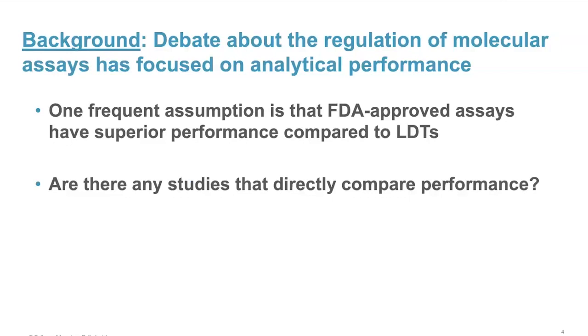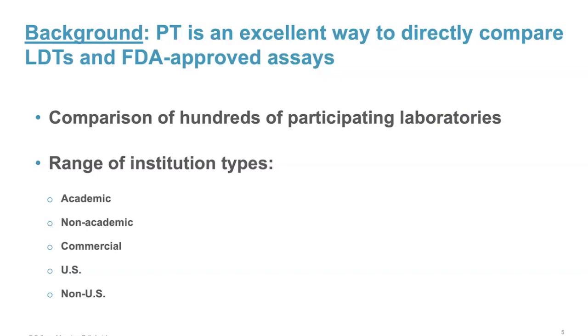We all know that there's an ongoing debate about the regulation of molecular assays that's focused on analytical performance. One of the frequent assumptions is that FDA-approved assays have superior performance compared to laboratory-developed tests. So it raises the question, are there any studies that directly compare performance? Proficiency testing, or PT, is an absolutely excellent way, if not the best way, to directly compare laboratory-developed tests and FDA-approved assay performance. It compares hundreds of participating laboratories, with a range of institution types, such as academic, non-academic, commercial, US, non-US. The laboratories are assessed over multiple time points, and they often have a diversity of platforms and assays that they use.